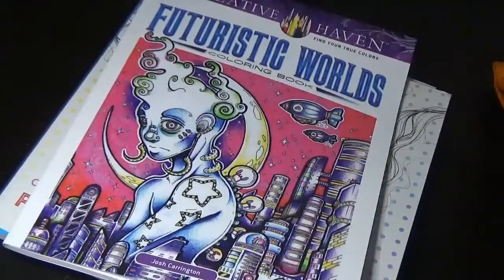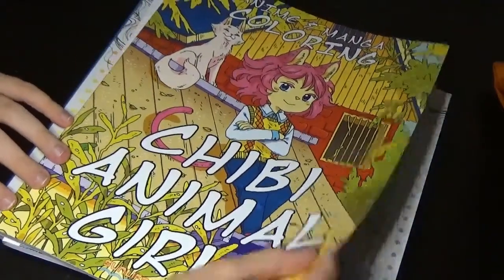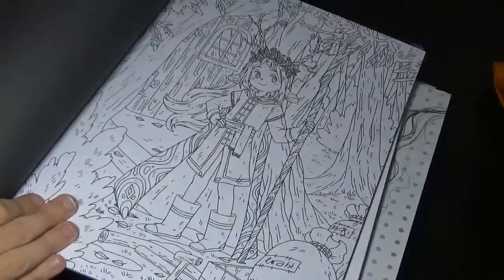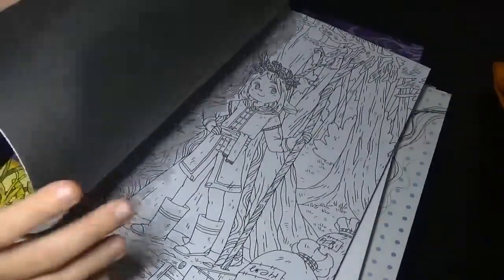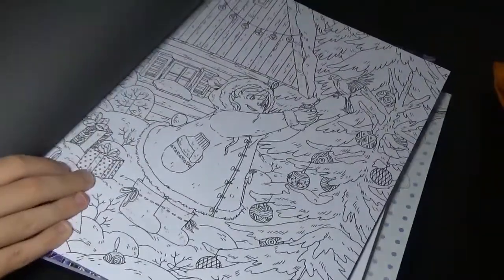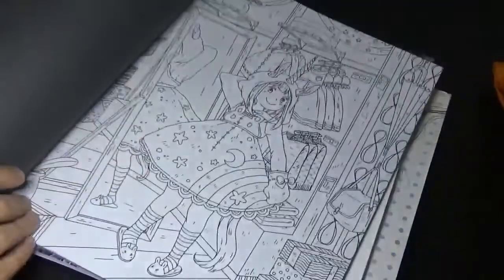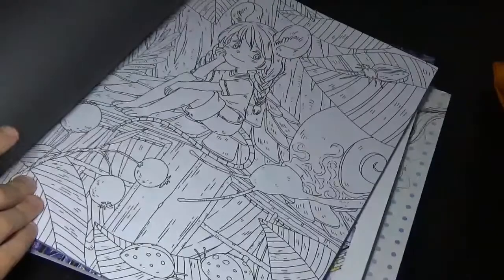I have one Sun Life drawing book, and it is Anime and Manga Coloring Chibi Animal Girls. I need to get more because I do like their color by number books. This is just a really cute book with lots of little animal girls. That one's a bear, I think, and then that's just a girl with a bird. That's a unicorn girl. A mouse.